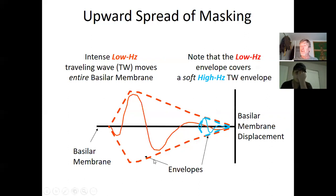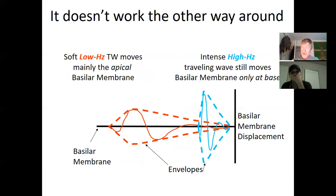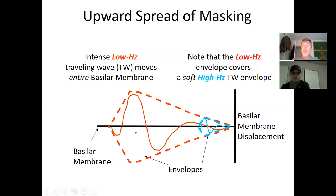Notice how the envelope of this wave can easily cover the envelope of the high-frequency canary. But it doesn't work the other way around. That canary can peep all she wants, but that traveling wave, as she gets louder, is going to get taller, but it's not going to go very far out this way. And that's why lows mask highs better than highs mask lows.